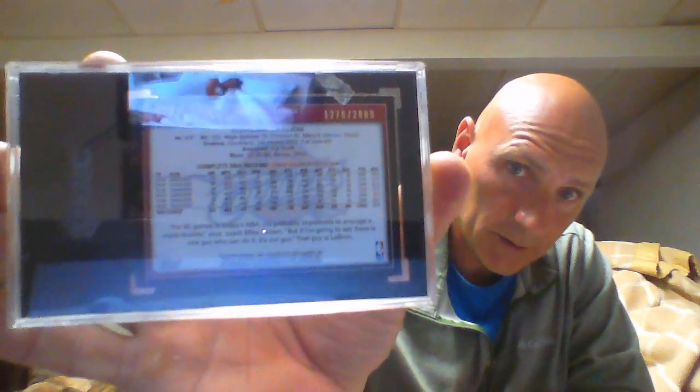LeBron James. Gold card. Numbered 1270 out of 2009. Graded a 9. So 2009 Topps Gold LeBron, I had 8 to 9. So again, right on the money, using my cheap grading tools. Not too bad. Let's grab the next one here.